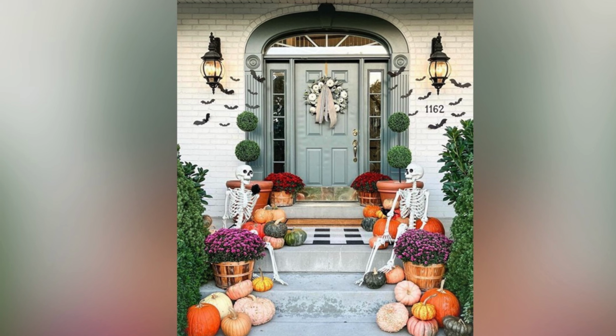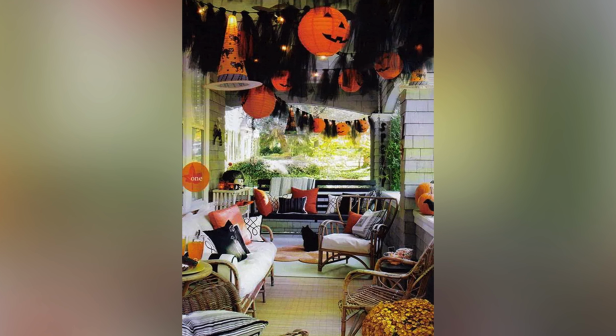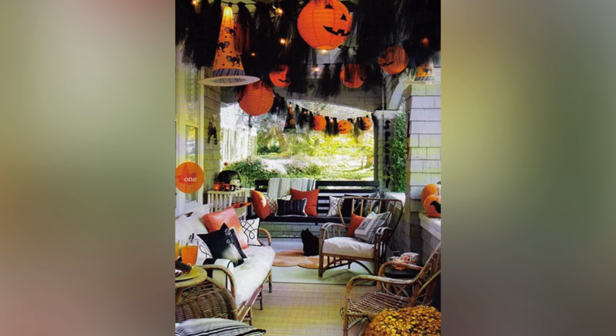Stick around because I'm about to share some amazing Halloween porch decoration ideas that will make your home stand out and have trick-or-treaters lining up at your door.